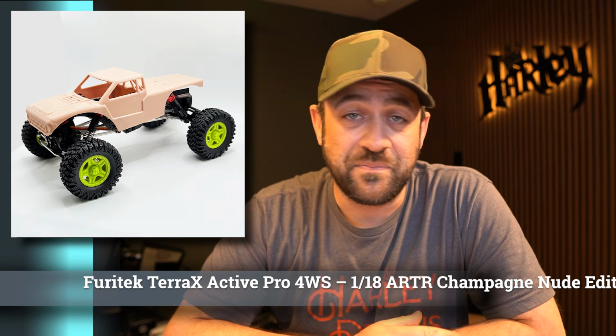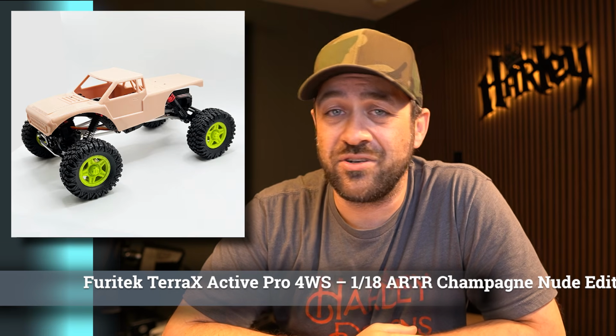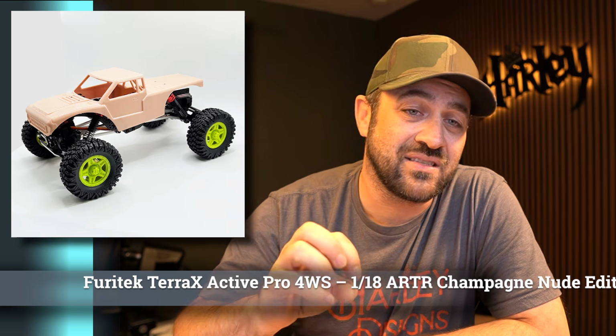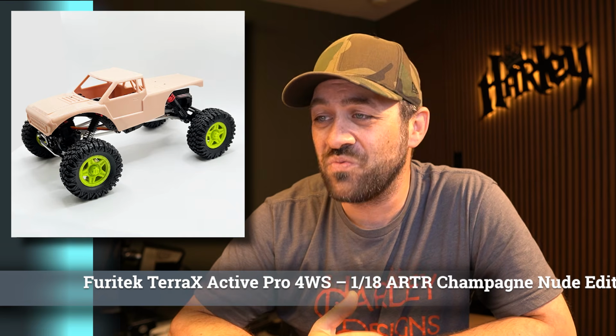Now, it is built with a bunch of pretty interesting, pretty nice parts in general. Carbon fiber chassis. Their 2-in-1 outrunner system that comes on this. So the ESC mounts to like the motor plate side, and then the outrunner is behind it, which is kind of a cool system as well.